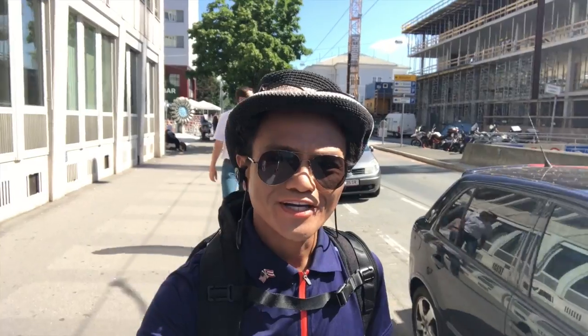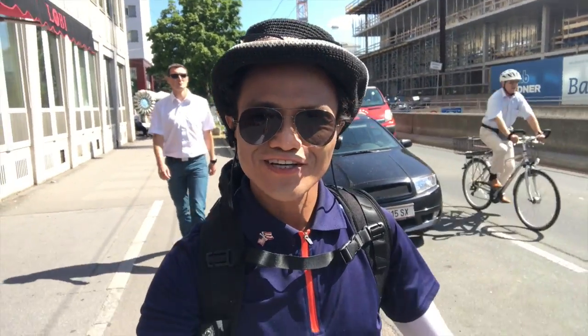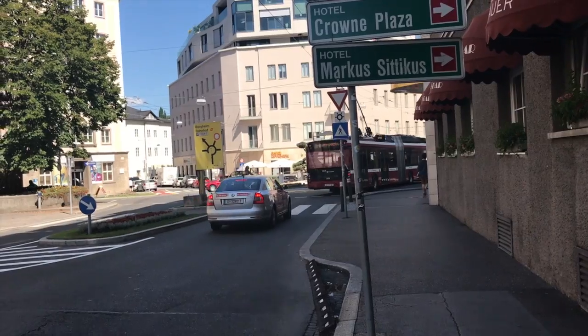Welcome to Salzburg. This is the city of Mozart and it's like music. I just arrived at the Salzburg station, and I came from Vienna.